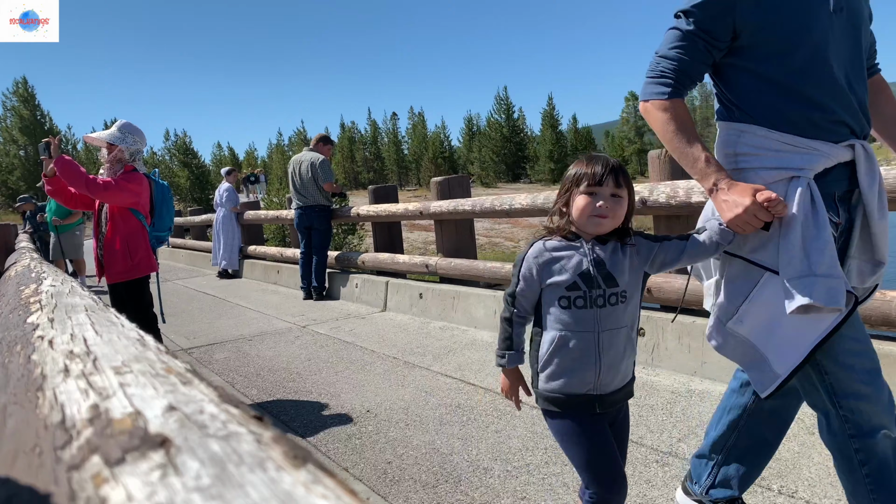Okay, we're in West Thumb. This is where you have these natural hot springs, and it looks like a volcano erupted underneath the ground. Geysers came out. That's why you have these hot springs.